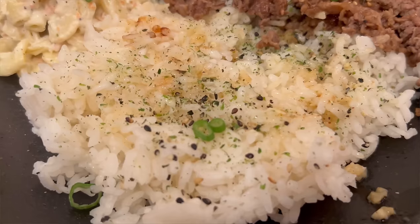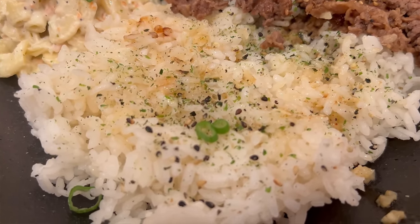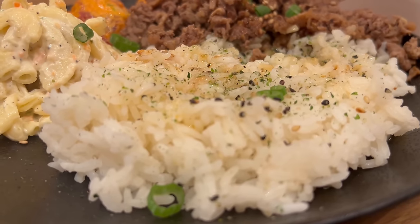Oh yeah, that's good. Great cook on the rice here. It's not soggy, it's not dry, great texture to it, and it really is just the perfect vessel for the rest of this food. The bite that I had was able to take up some of that mahi-mahi flavor. It had some garlic in there. No complaints from me on the rice.